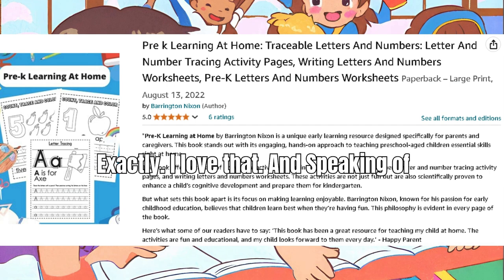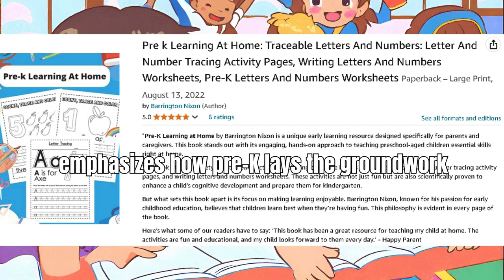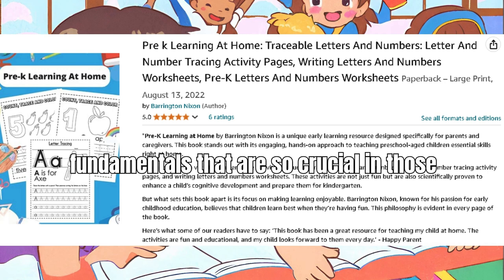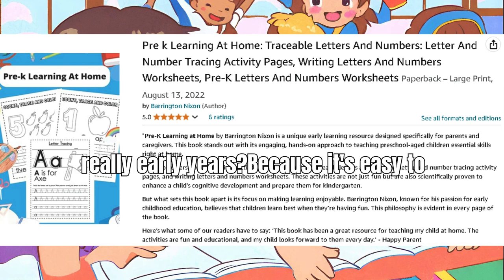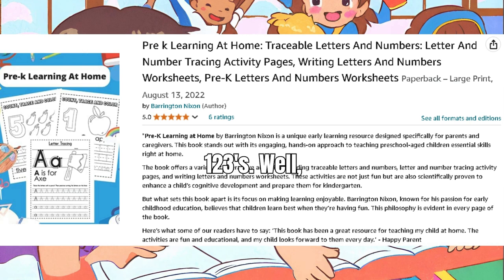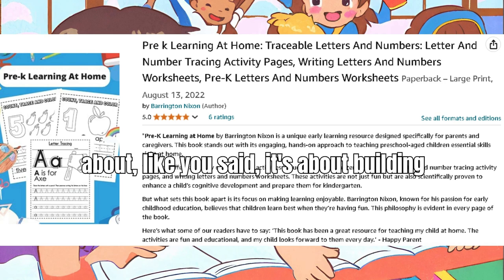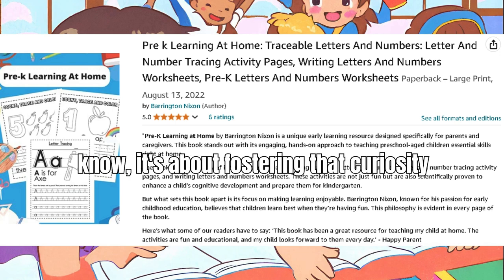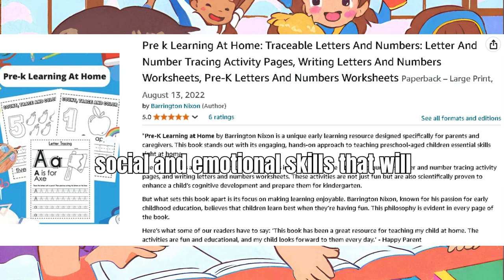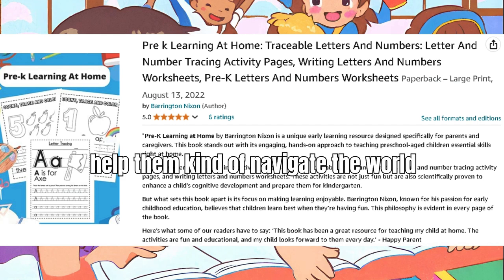Exactly. I love that. And speaking of foundations, the listing really emphasizes how pre-K lays the groundwork for future academic achievements, and makes you wonder, what are those core fundamentals that are so crucial in those really early years? Because it's easy to get caught up in the ABCs and the 123s. But it feels like it's got to go beyond that, right? Well, for sure. It's more about, like you said, building a framework for lifelong learning. It's about fostering that curiosity and encouraging those aha moments, and really nurturing those essential social and emotional skills that will help them navigate the world around them.